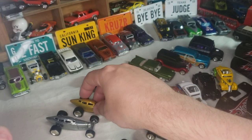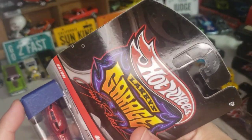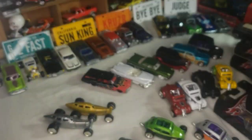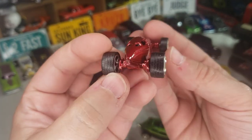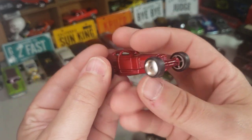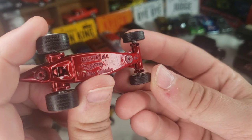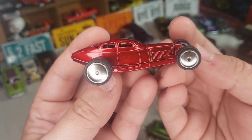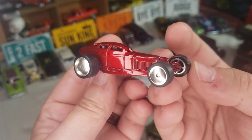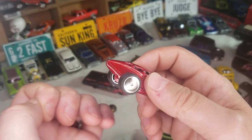So there's the gold one, and then next up we got the red one. Yes, this is painter's tape. This was a recent purchase for sure. And there is the red one. So, oh, no kidding. That was a chase. I don't think I knew that when I bought it. So, cool little extra tidbit there.